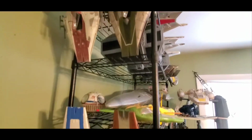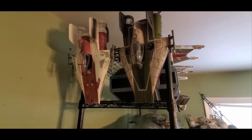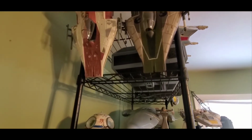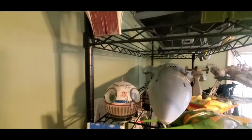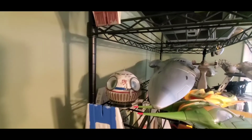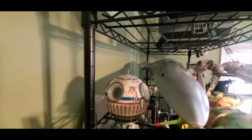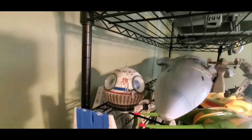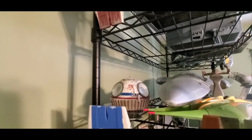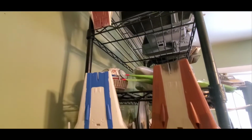Right up here I got a couple A-Wings. The one on the right was later released at Toys R Us. I love it. The ball speeder that I had painted and made come to life basically. It was a 3D print from Izzy Mel, and I got that up on the shelf, hiding at the top because I don't want to bump into it or have it fall down and bust.